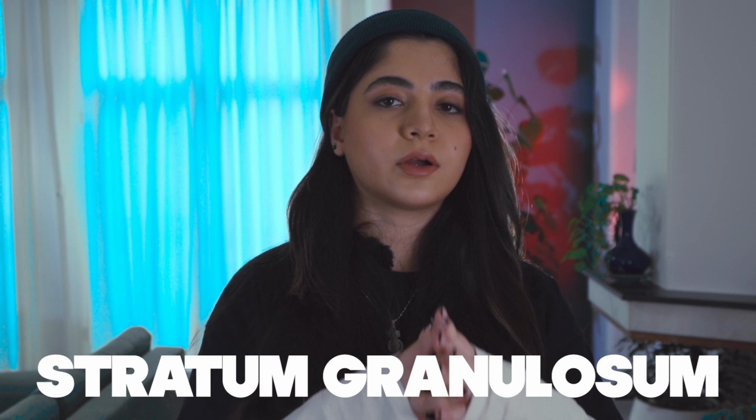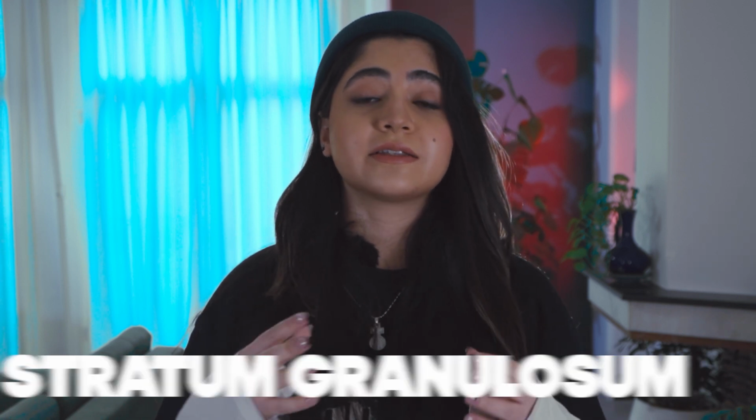Next, your stratum granulosum. This layer contains 3 to 5 layers of cells that have migrated from your stratum spinosum, and they lose their nucleus in this layer, or in more simple words, they die. A lot of things happen in this layer. For example, your keratin proteins and lipids come together to make a lot of the cells that are responsible for the protection of your skin barrier.